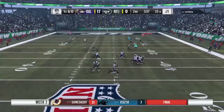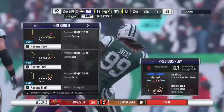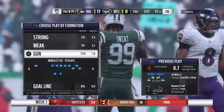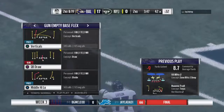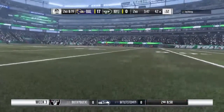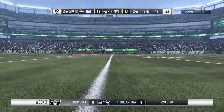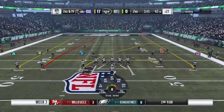On 1st and 10, it's Jackson. And the Jets pressure too much as down he goes. Well, maybe that can give him a little bit of a pick-me-up, a little bit of a jolt. One of the few things has gone right defensively. Because other than that, it's really been a first half to forget. After the sack, it's 2nd and 19, and the road gets a bit tougher from here.